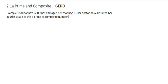Prime and composite. Adrena's GERD has damaged her esophagus. Her doctor has calculated her injuries at a 4. Is this a prime or composite number? Determining the classification of this number will be helpful in future calculations.